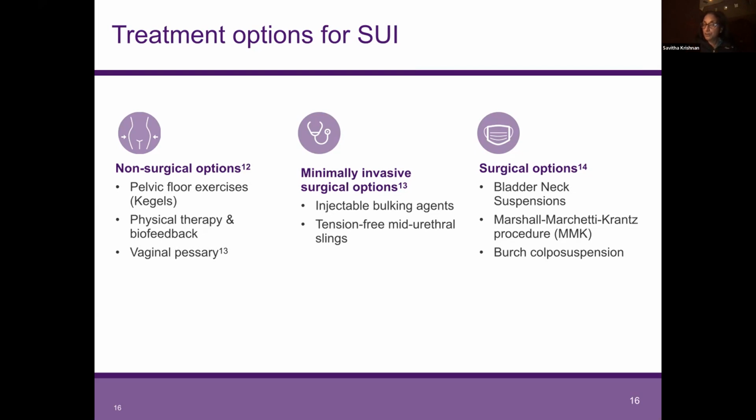We've got injectable bulking agents done in the office. We have a slew of bulking agents with really the same efficacy. In January 2020, a new bulking agent came out from Europe called Bulkamid that has slightly better efficacy. This is an office procedure with local anesthesia. We put a small scope into the bladder, back it off to the neck of the bladder, and inject a bulking agent on the inside of the urethra, tolerated in the office under local anesthesia. Patients are walking out the same day. Not as effective long-term probably as our tension-free mid-urethral slings, but a great option for a patient in the office.